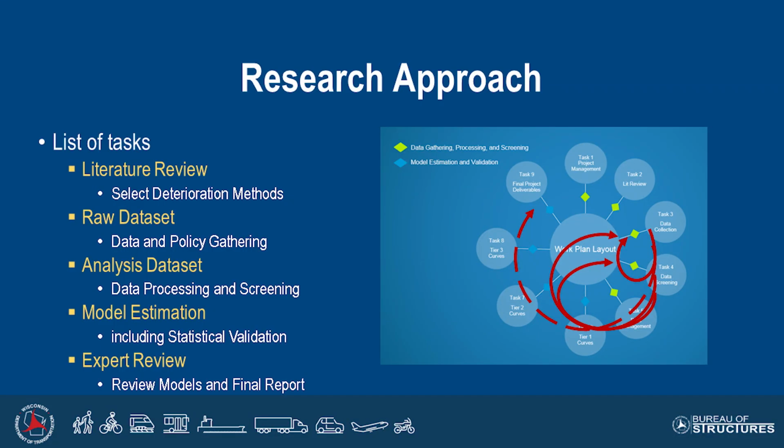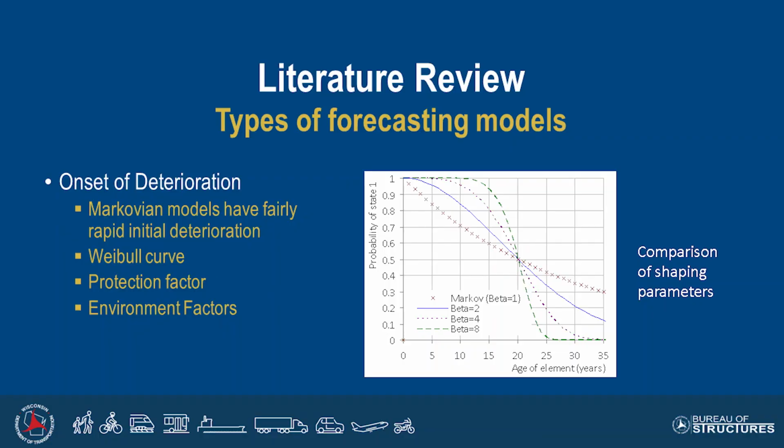So here's a list of tasks. Traditional literature review, going from a raw data set of just collecting information from everyone, changing that into an analysis data set, and then creating models, and then reviewing those models. So like always, you want it to just be a linear progression, but as we kept going through our tasks, you kept having to circle back, trying to reevaluate the data, and figure out exactly what we were looking at.